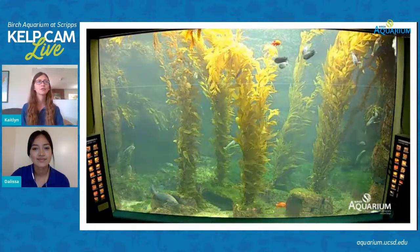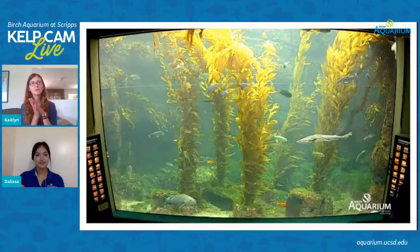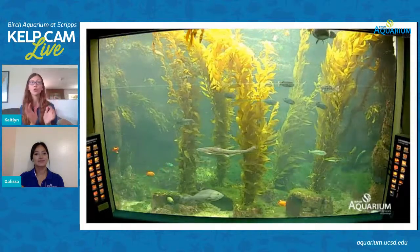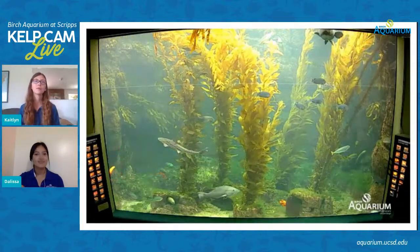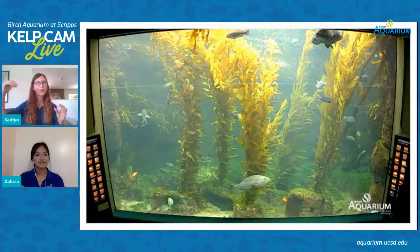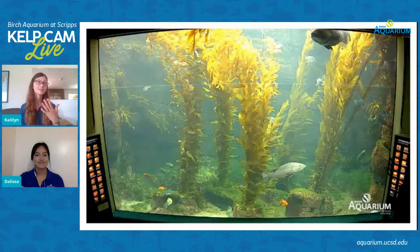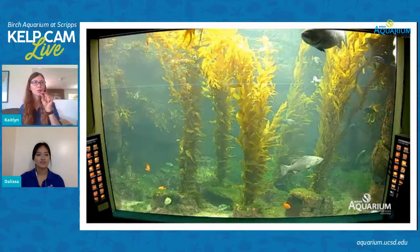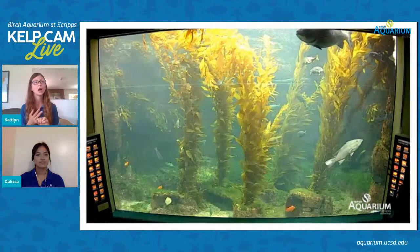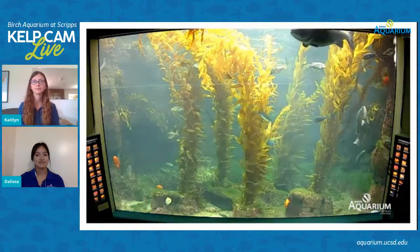They have the same coloration as the blades, and they'll back themselves in along the stipe or the stalk of the kelp in order to look like a blade of kelp. They have really specialized mouths. They are long like a blade, and they're even pointed at each end like a blade of kelp. Their lips can shoot forward in order to peck in between maybe the holdfast or the rocks to suck out their food, which is generally little invertebrates.